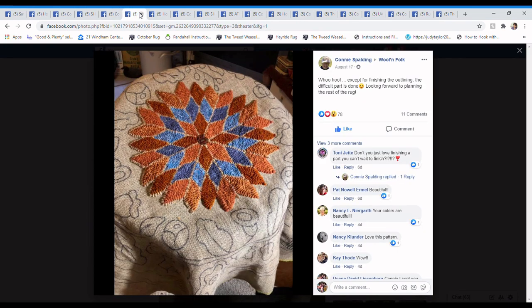This rug is by my new friend, Connie Spalding. She posted this in the Woolen Folk page. I also, just on my page, which is Rug Hooking & Punch Needle Club, just did a little profile on Connie with some of her rugs. This one isn't one of the ones I put in it, but she sent some photos of her past rugs, and they're all gorgeous. I love the caption too. Woohoo! A sentiment we all know, right?